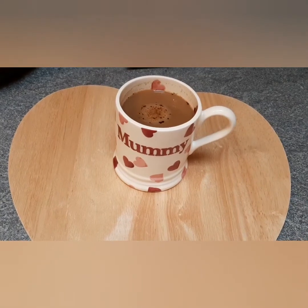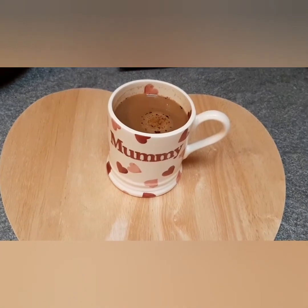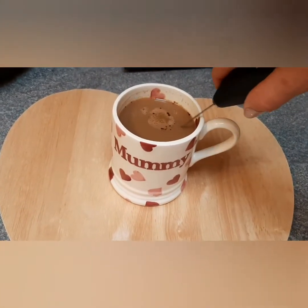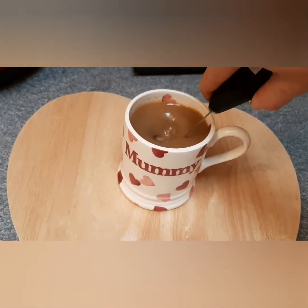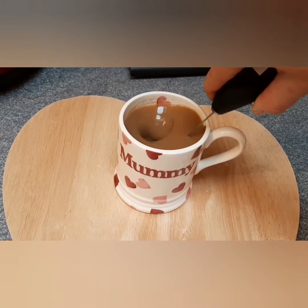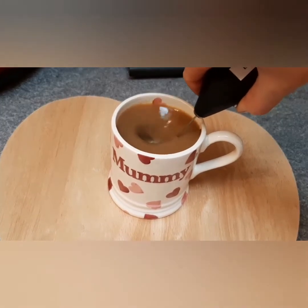So I've just made a decaf instant coffee with 50 ml of lactose-free milk, and I'm going to put in some caramel pecan syrup too instead of sweetener. And yeah, I'm just whisking it with my little milk frother.